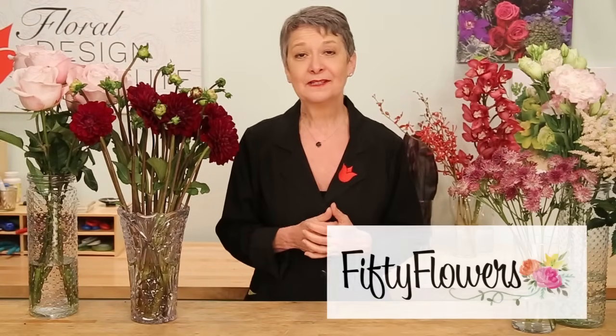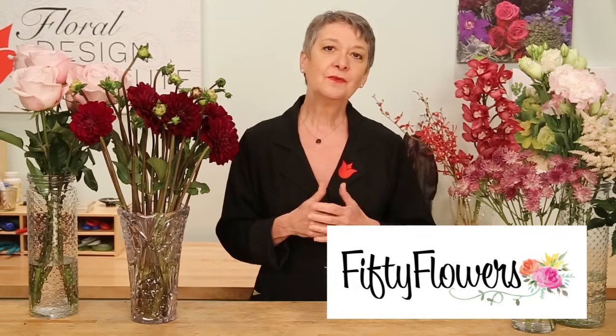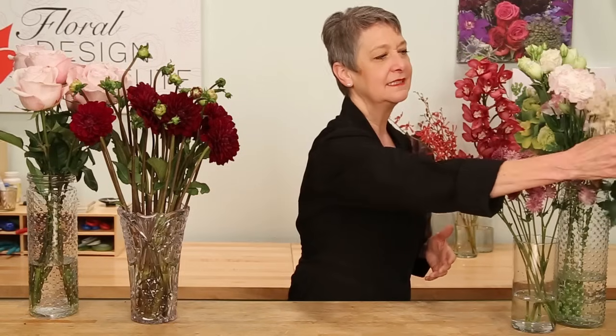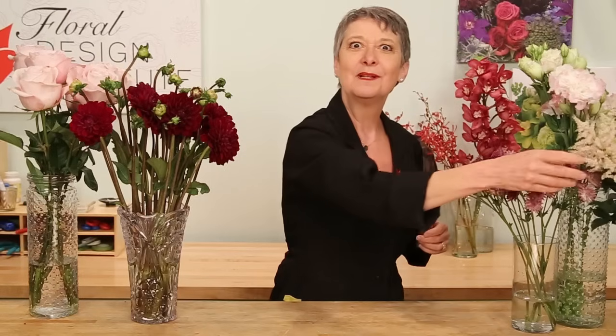As you can see, I had a lot of fun as I was shopping. They make it so easy with their choosing by color. I started with blush on trend and found this fabulous Astilbe. Now that's going to be super popular due to the royal wedding. Started there and then just started playing. Scooched over to light pink and got Lisianthus and these beautiful secret garden roses. That color is so grand, so soft, so blush.